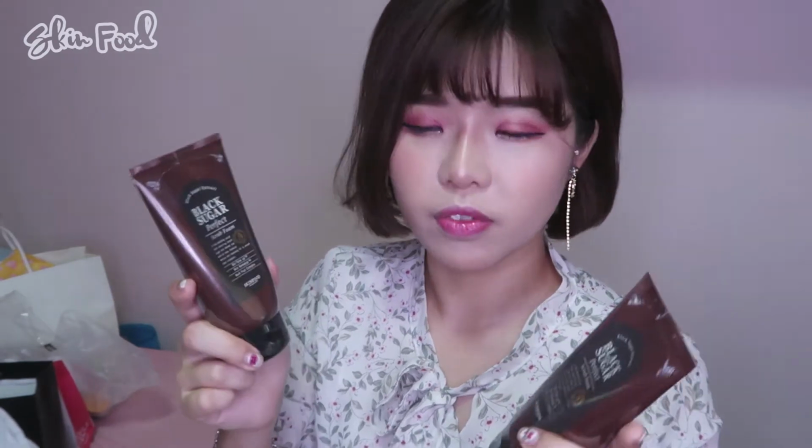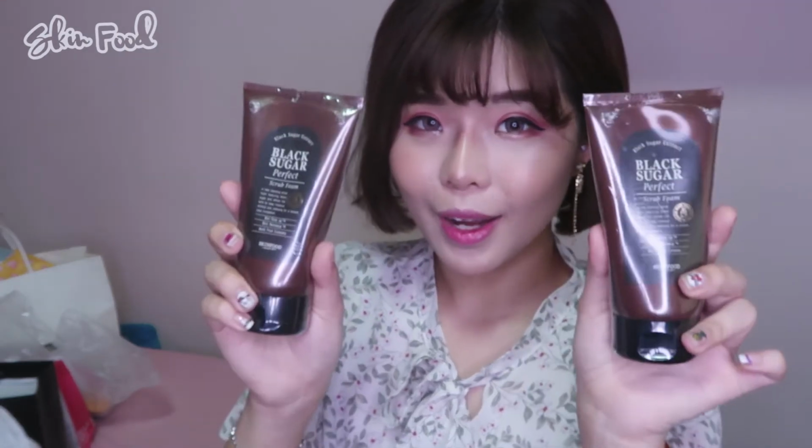And yeah, I went to pick this one up, and this was actually sold out everywhere as well. It was pretty difficult for me to find a store that still has this. So yeah, I picked this 1-for-1 out.